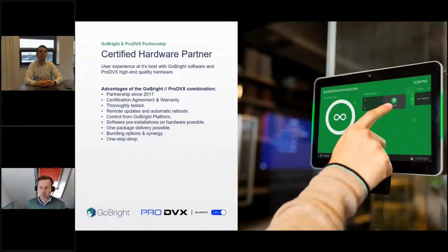And the reason that we can do that is because there's a thorough testing process. So if ProDVX, for example, come up with new models, they send us some of those models, we test them, and we certify them. So you can see on our help center that these and these models of ProDVX are certified hardware. And also the other way around. If we develop some other features which are connected to the panels, for example, then we have to explain and deliver to ProDVX our products so that they can test it and make sure that the products always work with one another. And then we get into some more specific hardware specifications on this slide, Timon. So maybe you can add something to that.